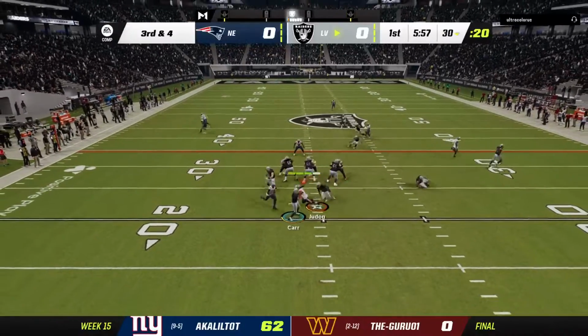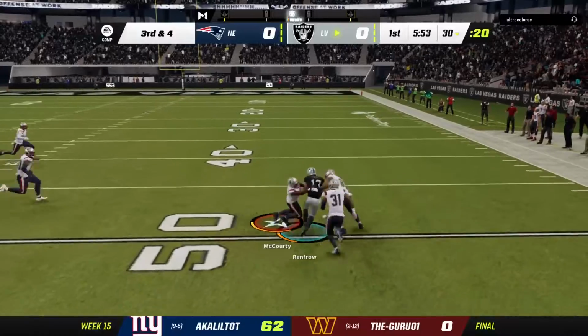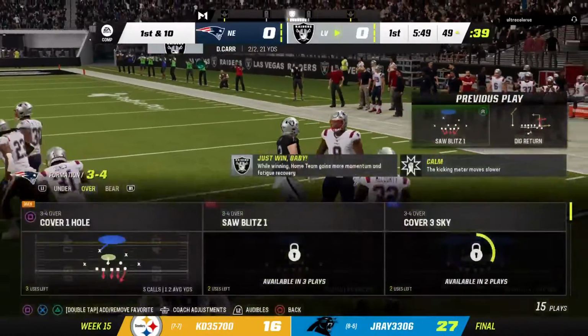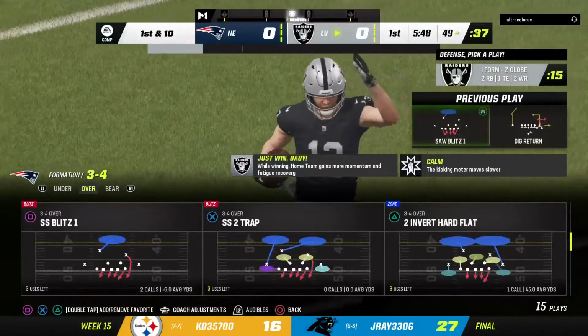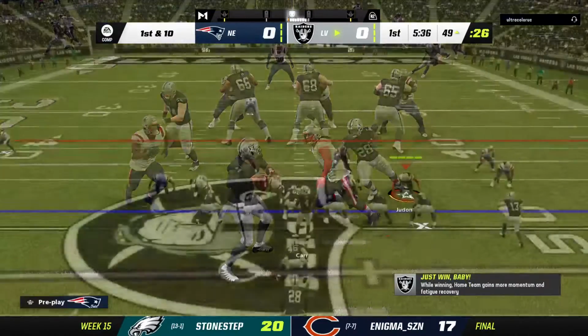Now Carr. He's got a man open. It's Hunter Renfrow. Finding room at midfield. And he'll be taken down, but not before they work it across midfield. The 21 yards there as they convert on third.